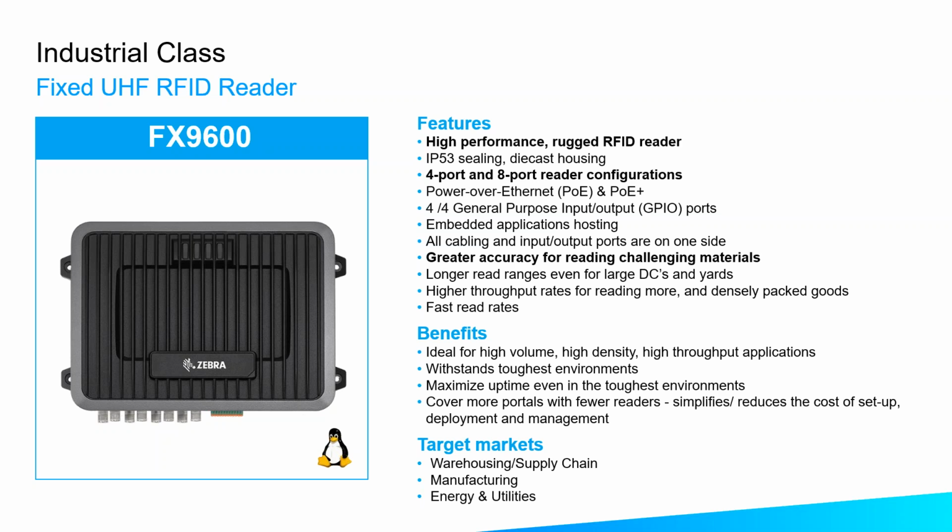Our target market for this FX9600 is warehousing, also manufacturing, energy and utilities. And again, we see the benefits here thanks to that unique radio design that we have: high volume, high density, and throughput applications. And fairly durable. I mean, this is a robust device with good environmental spec, right?